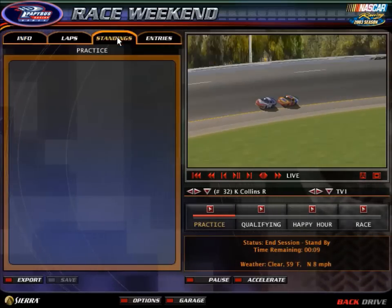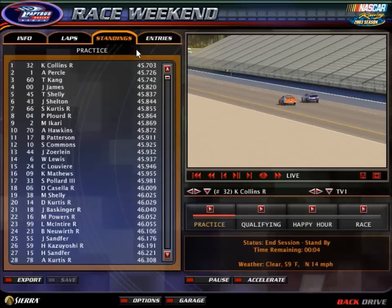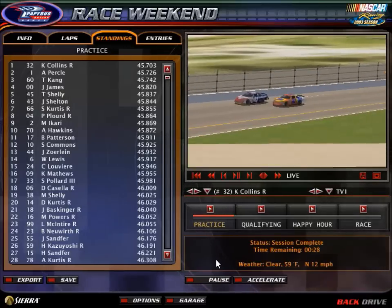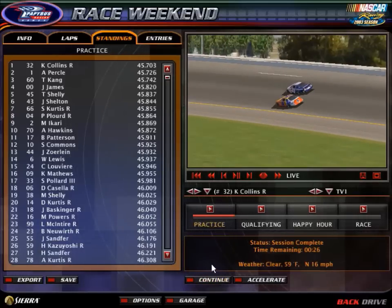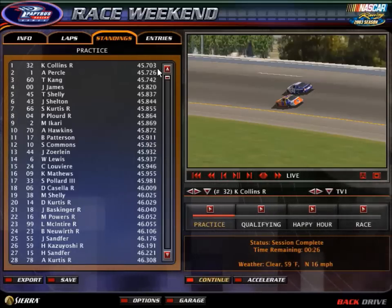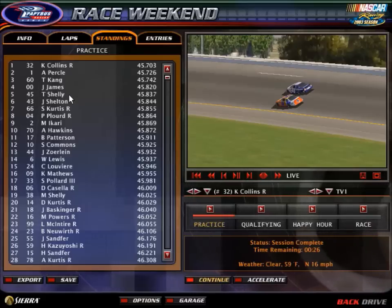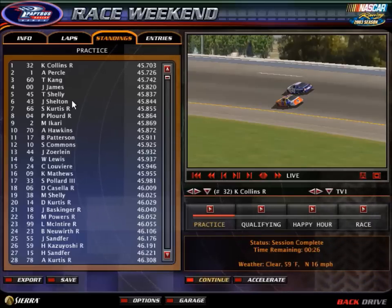So looking at it, it looks as though Kyle Collins will get it done. He will be the fastest in this session. That does not guarantee that he will be the pole, as he and Alex Perk will probably be watching next session really closely. That will do it. Kyle Collins is the fastest out of this session. He and Alex Perk will be watching the next session to see if he can be the pole sitter. Other drivers who want to watch it, Troy King, Jeff James, Tom Shelley, Jessica Shelton. See if they can be one of the top 6 and lock themselves in on their qualifying time.